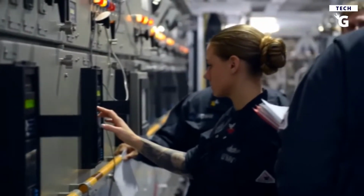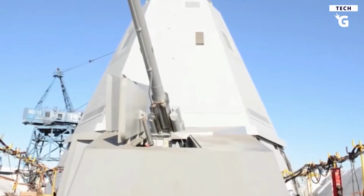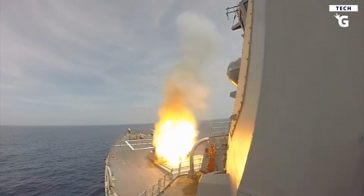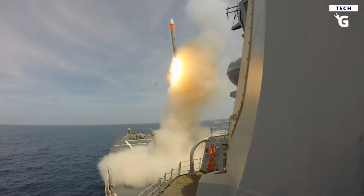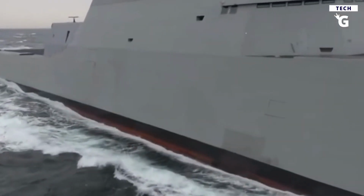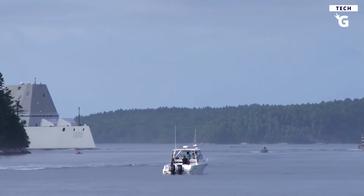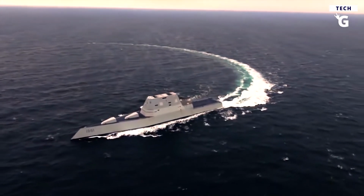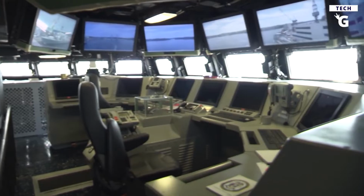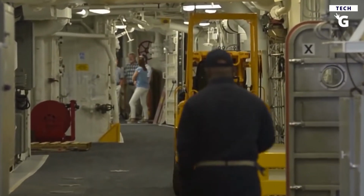The destroyer is also equipped with an advanced gun system, which consists of a 155mm naval gun with an 80 nautical mile range for firing long-range land attack projectiles, or LRLAP. The cost of the Zumwalt-class destroyer's research and development was $9.6 billion, making it possibly the most expensive ship of its kind. This is a controversially expensive destroyer that features a wide range of fascinating technologies that show the power of the modern American Navy.